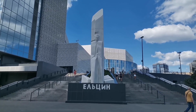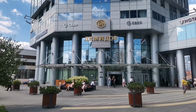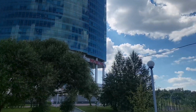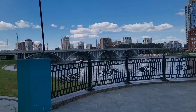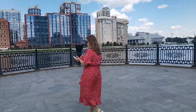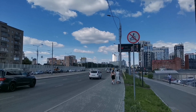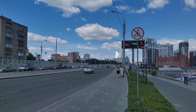Yeltsin Presidential Center, who was the first president in Russia Federation. Another business center. Skyscrapers. Bridge on the Iset River. And here is an observation deck. And a boat is floating on the river. The bridge has sidewalks that allow passengers and cyclists.